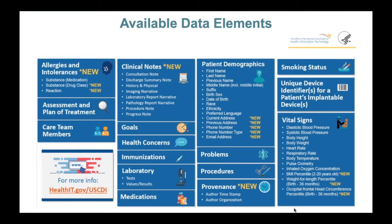This is a look at the available data elements that you might receive in MyLinks. What you're looking at here is called USCDI version 1. It stands for United States Core Data for Interoperability. These data elements were basically identified by the government as the core set of data that should be transmitted for a patient. So these are really the data elements we try to capture for you and get in front of you so you can better engage with your healthcare.